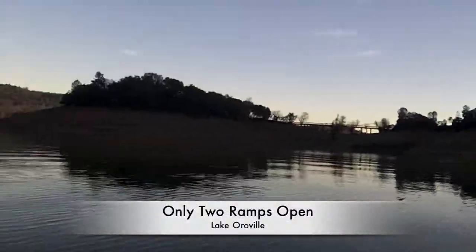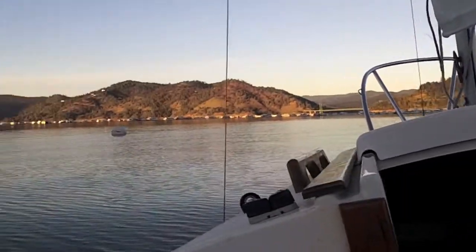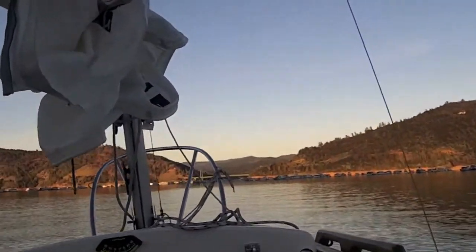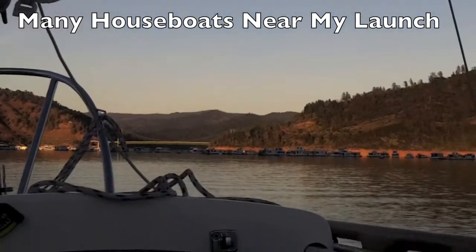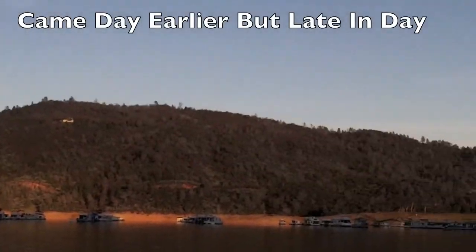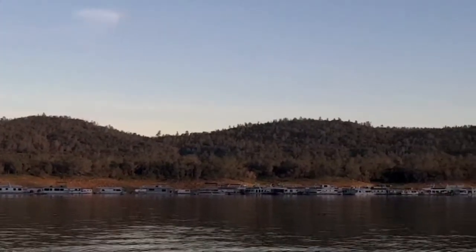Just launched at Oroville Lake. I'm headed way off there in the distance, going to the other side of the bridge to be here tonight. I decided to come a day early, but late, as I have a busy weekend with other things.